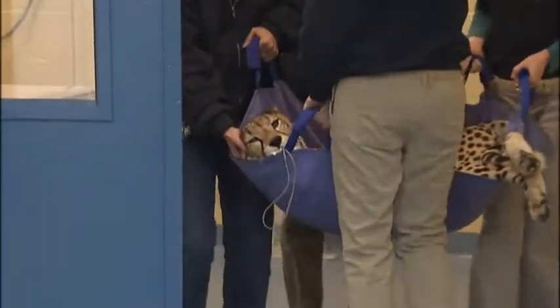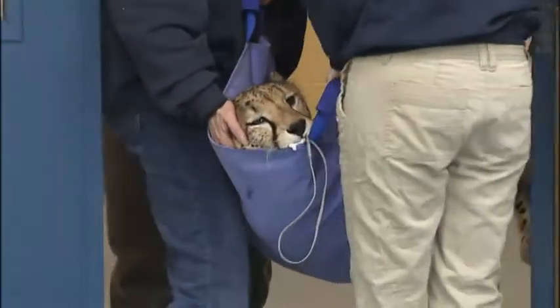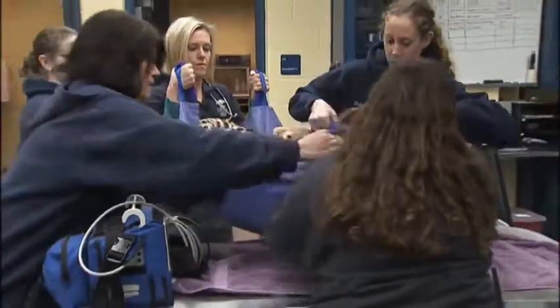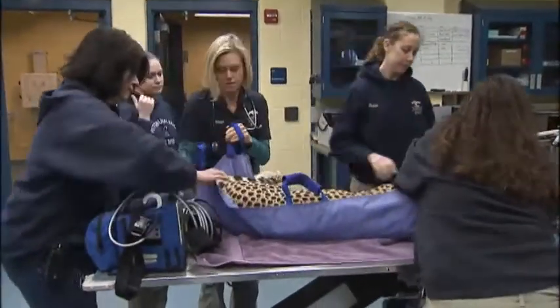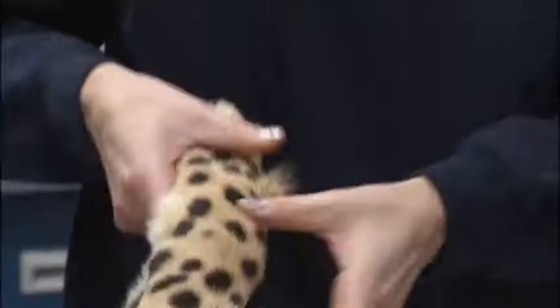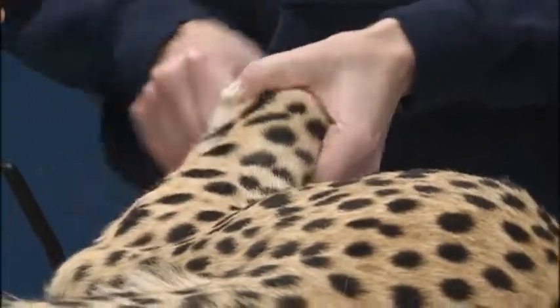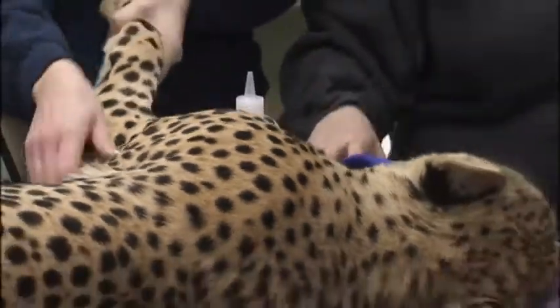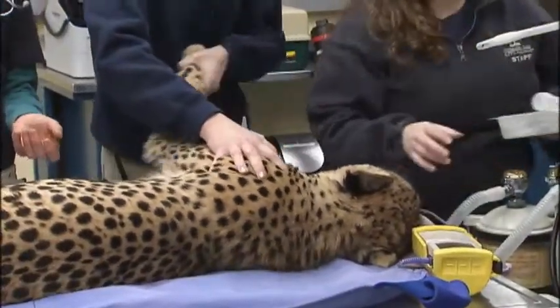So today we'll be looking at this male cheetah for his quarantine or his entry exam. And all animals that come into our institution undergo a minimum 30-day period of quarantine. What that period does is allow us to make sure that the animal is healthy and has no concerns that we need to treat or help that animal out with. So it gives us some great baseline data.